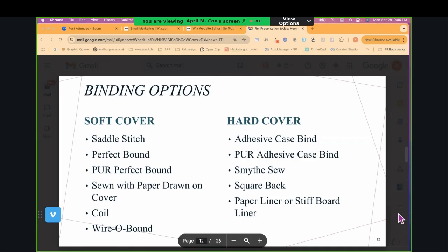What's the price of a coil bound? Well, coil is also still kind of expensive because a lot of it has hand labor involved. I see. But then a coil bound, for me, really looks cheap. It's just handmade. And then for a hardcover, two things you can have: someone can tell you case bind, but they're not using PUR glue.